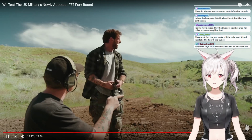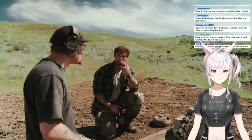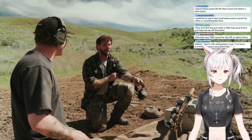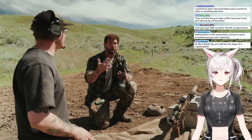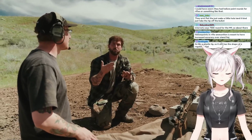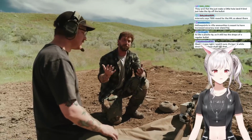Nice. 550. So the first orange, 550. And you only held 1 mil? I held 1. That's not a whole lot of drop. That's pretty good. So what's nice is with such a fast round with a good BC, which is referring to its ability to carry through the air, you have very little drop. So what that means is your trajectory is flatter. That means impacting enemies at longer distances is much easier compared to 5.56. If we were shooting 600 with 5.56, you'd be at like 5 or 6 mils. So this makes life a lot easier.